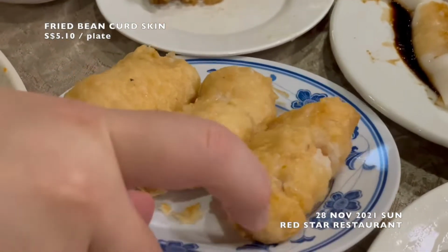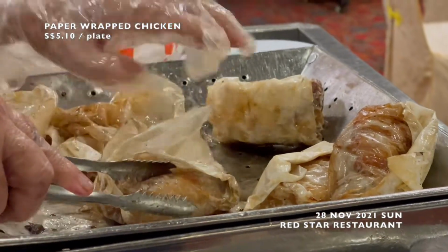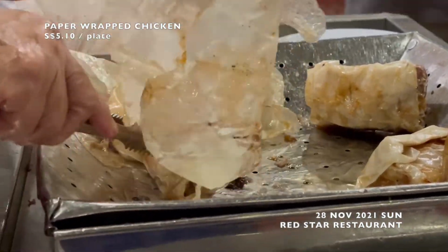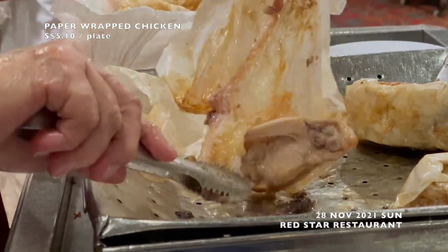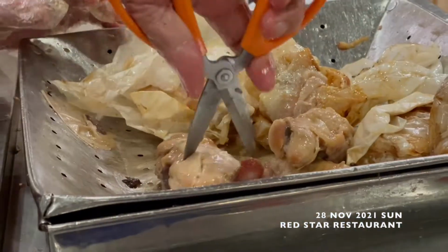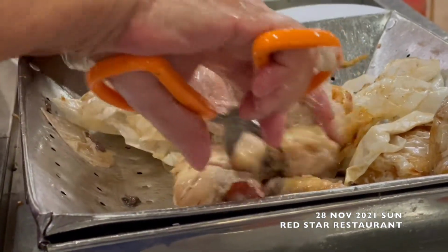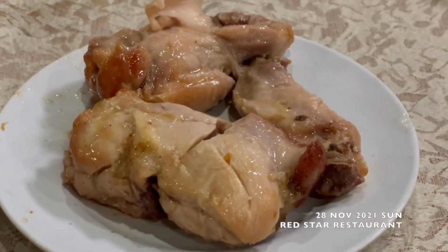This is the fried beancurd skin. And not forgetting the very delicious paper wrapped chicken. The chicken will be unwrapped and cut for easy consumption. You won't regret ordering this. Tastes so good.